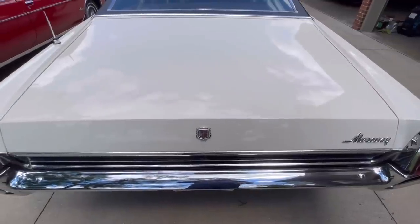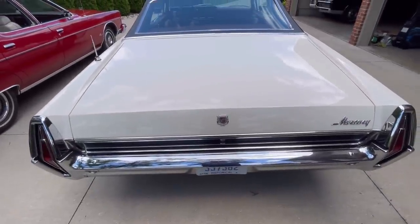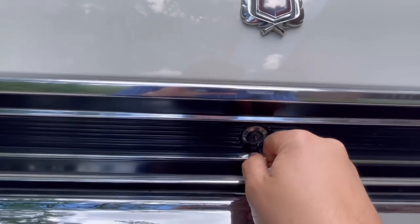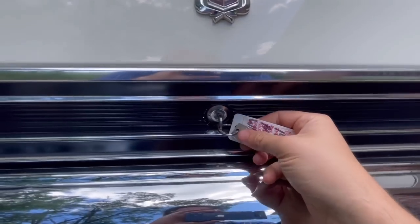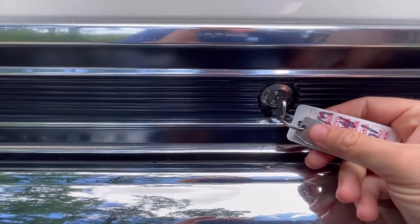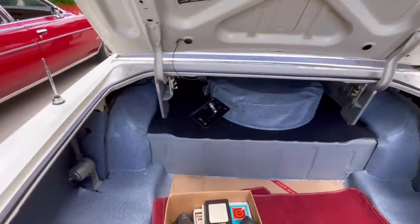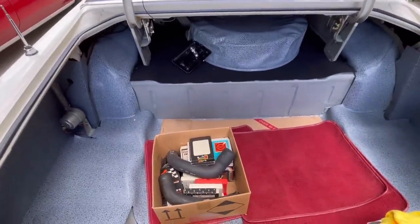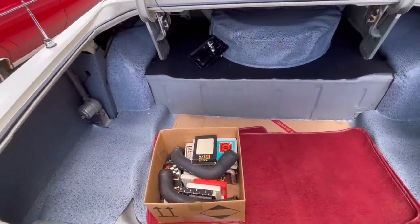All right, so let's take a look at the trunk. And one unfortunate thing about the trunks on these cars is the keyhole placement is far from optimal here. It tilts downward and it's a little tough to get the keys in. You can see there's a few scrapes here from somebody with a previous key ring opening it. But there's the trunk, complete with some 8-track tapes. I forgot this does have the 8-track tape player in it too.